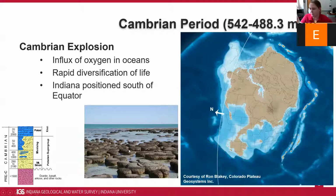This picture's from Shark Bay, Australia. You can see them in the Bahamas and a couple other places. But a large part of that oxygenation of the atmosphere, we give credit to stromatolites for that.